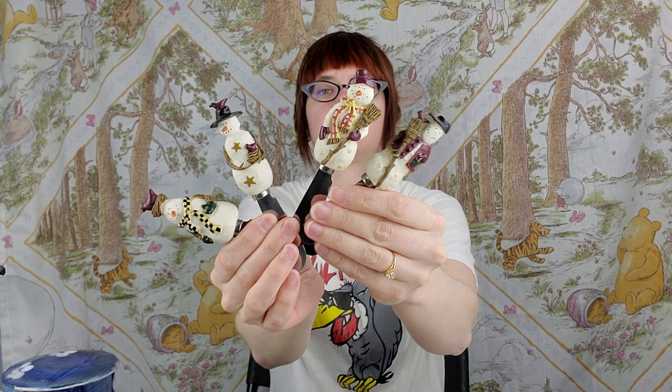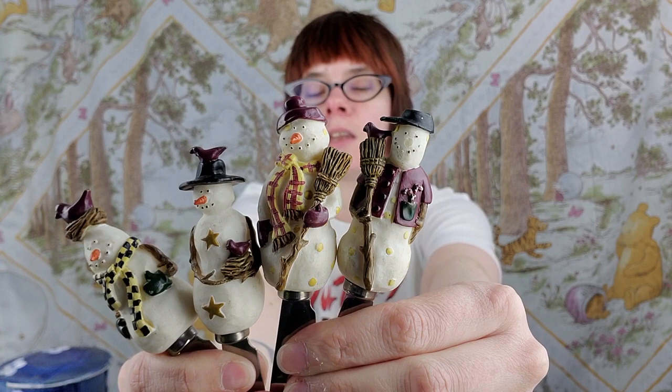I have this set, if I can manage to not drop them, of Boston Warehouse snowmen cheese spreaders, and they're just considered knife spreaders. I would use them for cheese or butter. They're super cute. I know I'm saving Christmas stuff for a Thrift Miss in July video, but I forgot. And so these are in this video.